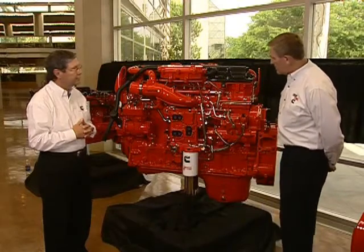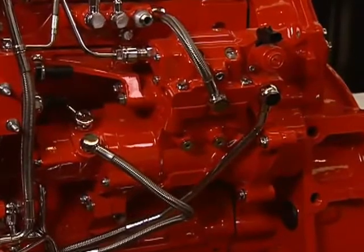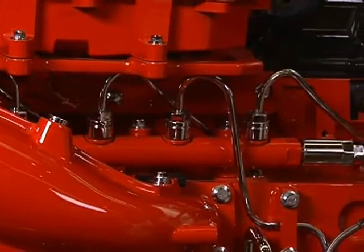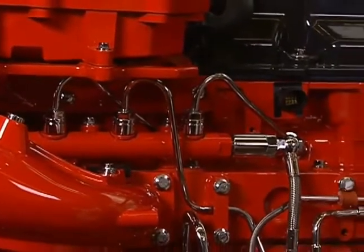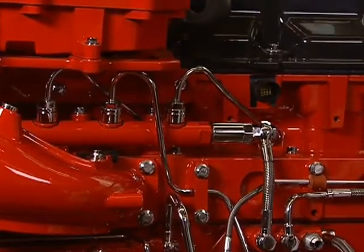At the rear of the engine is the high-pressure fuel pump, again, common technology with the ISX15, providing high-pressure fuel up to 35,000 psi up to the fuel rail, from where it's distributed to each of the high-pressure common rail injectors in the cylinder head. The XPI fuel system is all new for 2010. We did first introduce it on our mid-range products in 2007, but now for the first time we're going to see it on heavy duty.